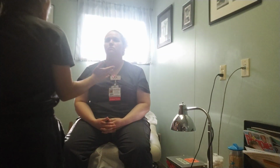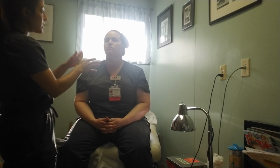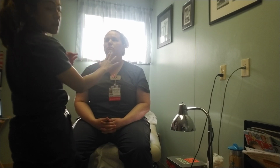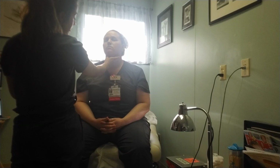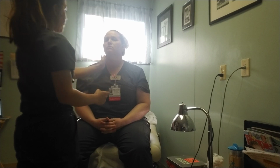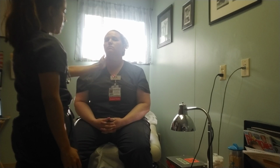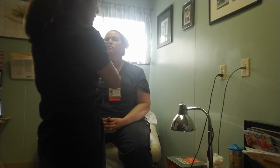Alrighty, so now that we've covered the head area, I'm going to go to the neck area. So I'm going to palpate her carotid arteries. I'm not going to do them at the same time. Beautiful. They're both a +2. And now that we've palpated those, I'm going to do her lymph nodes.